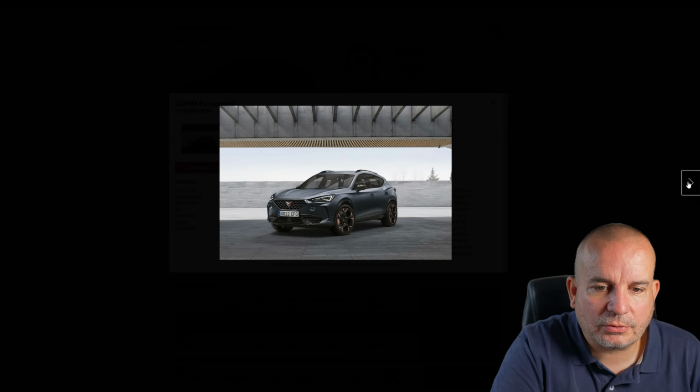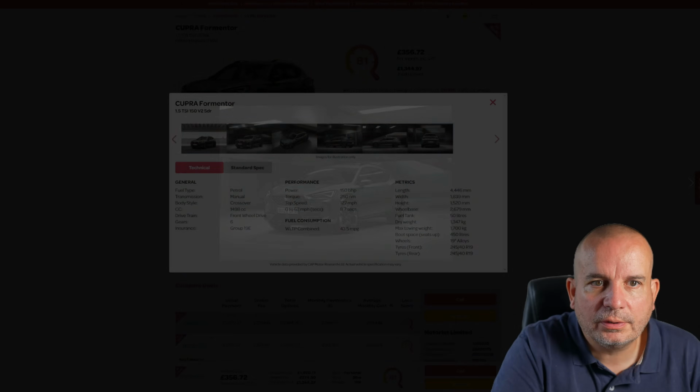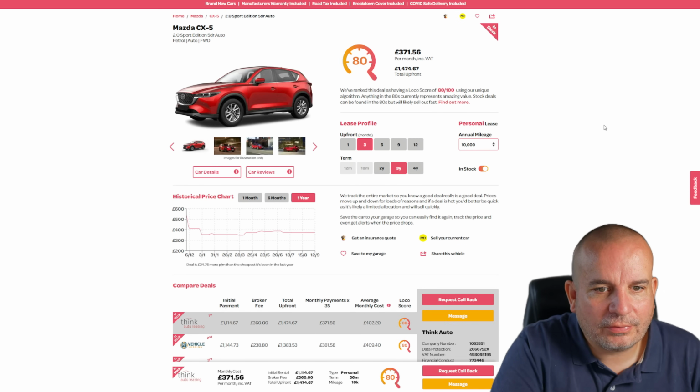And they're pretty well screwed together as well, the old Cupras. Next, we've got the Mazda CX-5. It's always been a bit of a favourite of mine, the CX-5. They always drive fantastically well, especially when you consider the size of the car.